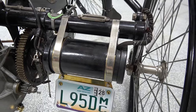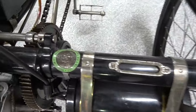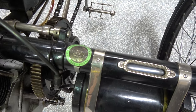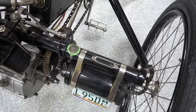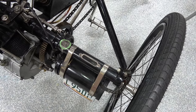What's in the black box here? The black box is your multivibrator coil. Got it, and we'll talk about that in a second. What's this here? This was a dangerous vehicle, and that was your St. Christopher medal that offered you some safety as you did your travels, because you're on the most dangerous, scary vehicle in the world at the time. So you had to have your safety with you. So St. Christopher went on every ride with you.